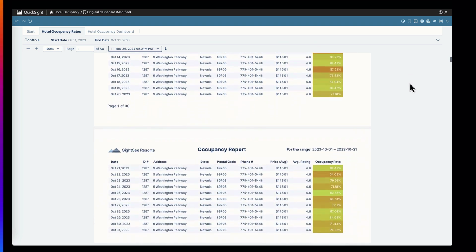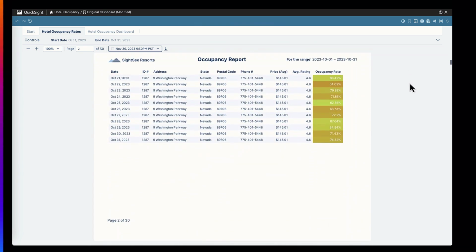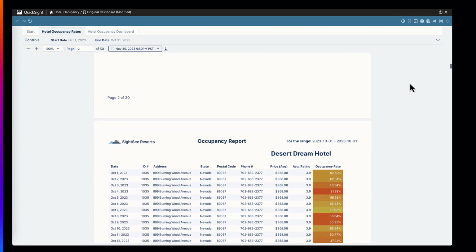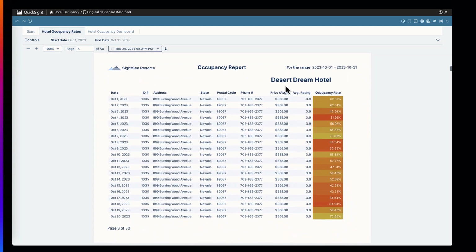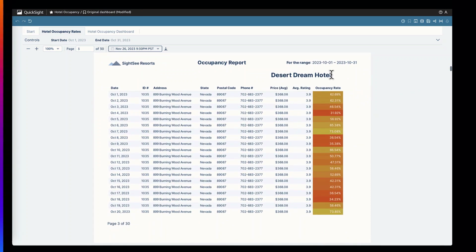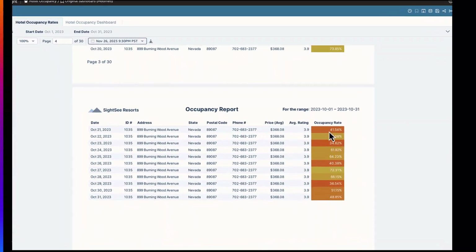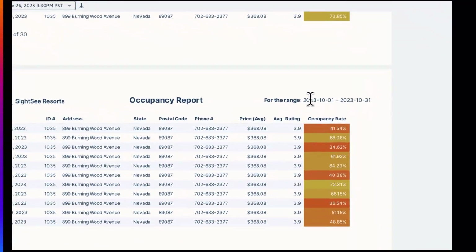You don't have to download the PDF. You don't have to take it offline. You're able to see this data. And as you can see, and as we configured, each property is starting on its own page. It follows the exact same look and feel. The header and footer are identical. And we're able to go through that.